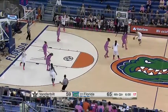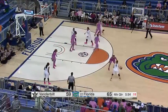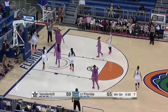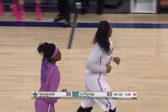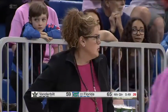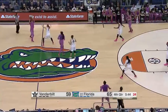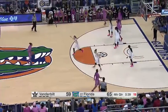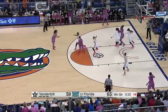6 minutes to play in the fourth. Webb setting a screen for Jasmine Jenkins. Flashing, getting the ball, and spinning and shooting and missing is Reed. Florida's basketball. Could have been bumped there. But it goes back for Florida. Florida content now to maybe run a little clock. Up by 6. Extend the shot clock before taking a shot.